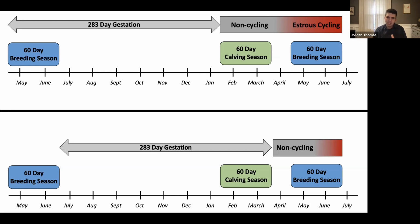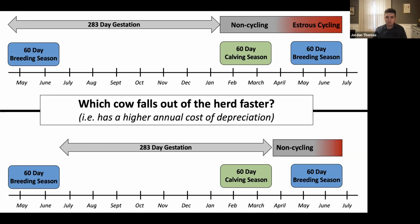That's a problem. It's a problem because we don't get every cow to conceive even with just one service. We have an embryonic loss in a reasonable proportion of cases. And if we don't give animals multiple opportunities to conceive, we have higher rates of them that are not pregnant. So my question is, well, which cow falls out of the herd faster?